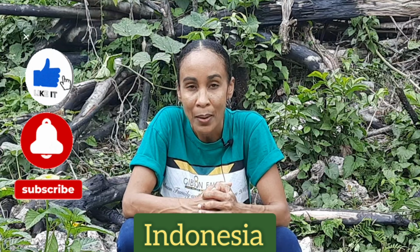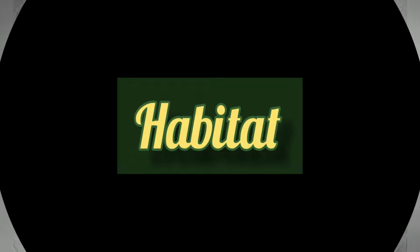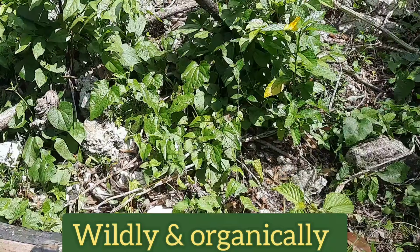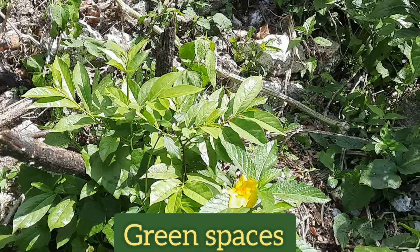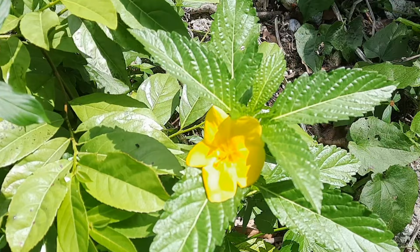So guys, Ram-goat Dashalong is native to Mexico, Central America, and the West Indies. But you can also find it growing in Indonesia, Malaysia, Madagascar, and many other tropical and subtropical parts of the world. In Jamaica, the plant tends to grow wildly and organically in backyards, forests, and other green spaces. And as mentioned before, it prefers full sun and will branch more and stay fuller in these conditions. However, it will still thrive in partial sun.